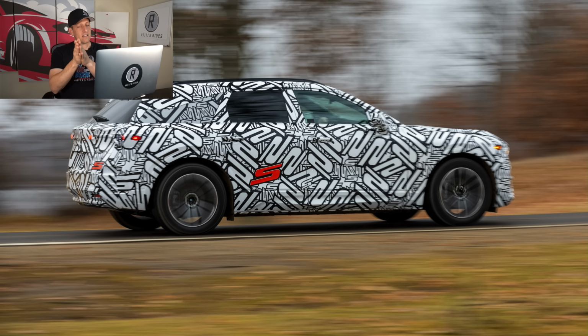So it is a high chance that this will sit on the same platform as the Honda Prologue. Kind of a weird name, I thought, but I am digging the ZDX name because that kind of makes sense. RDX, MDX, ZDX, and having a Type S. So what I'm gonna say is that it's probably gonna be rear-wheel drive based. So what does that mean? You'll have one electric motor out back.